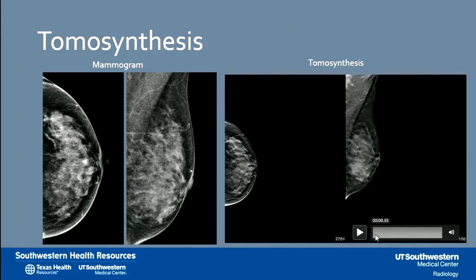We can look at it on the other view as well. You're scrolling through the breast tissue. You eliminate some of that tissue overlap phenomenon that you see on the mammogram. As I get about here, you can maybe appreciate that spiculated mass in the upper outer quadrant.